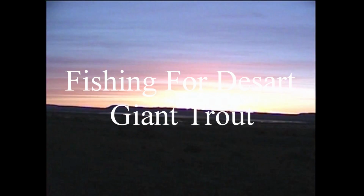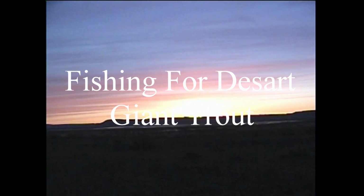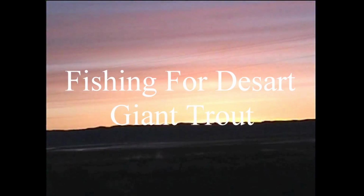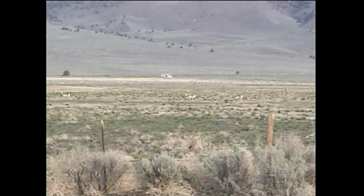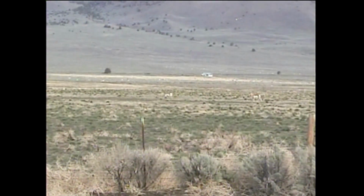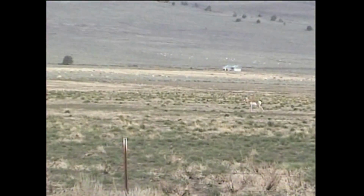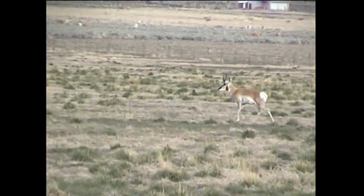So the next morning I'm up early and in the hot springs to watch the sunrise. As usual, it's a little different every day, and today's one of the best. Marge and I plan on going back to Man Lake today and testing the water to see if it'll give up one of those big cutthroat.